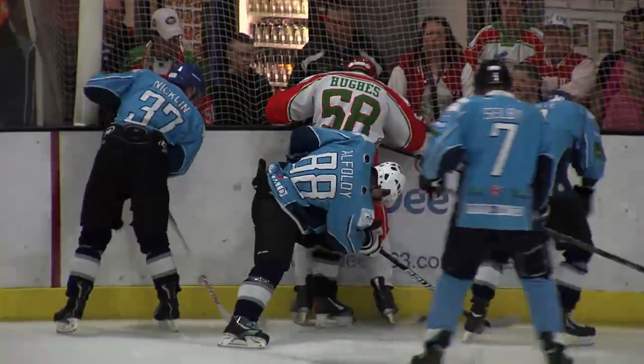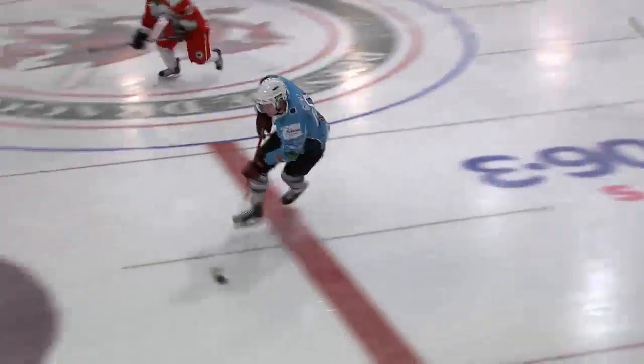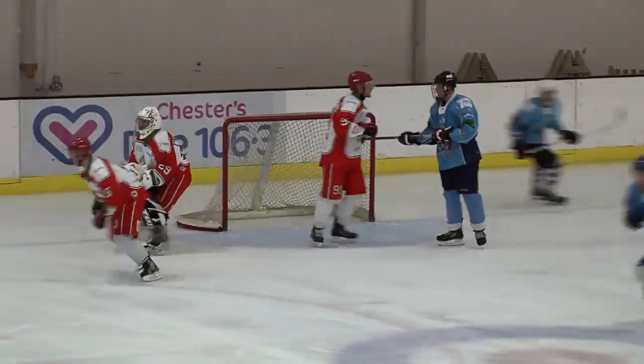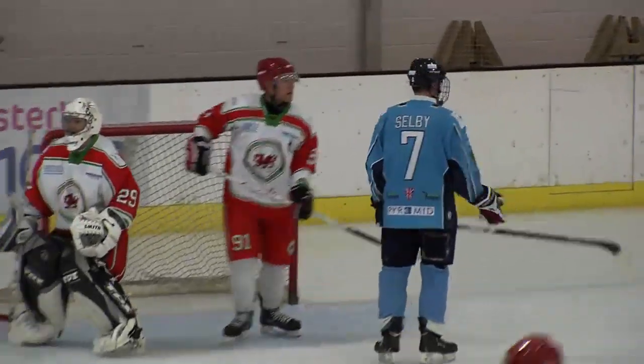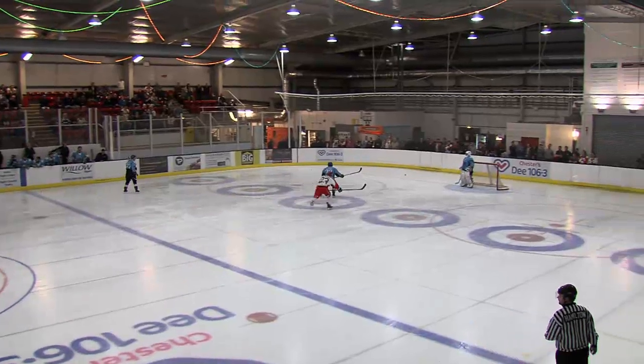Real strength of Hughes' game is obviously his strength. The fact that he's just got it there in the corner and just held the puck up. Allowed a little bit of a line change there for Deeside. 2 minutes left on the power play, and Gent to Nicklin. He's clear in front of the net. Fantastic! A huge save by Clancy. Paps chasing the puck, but Furnival's right behind him.